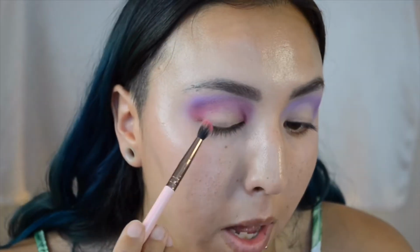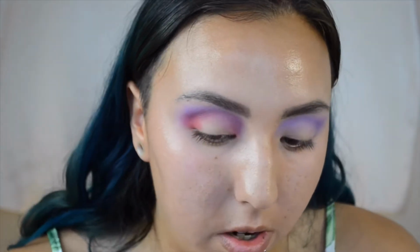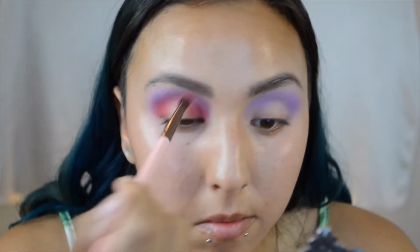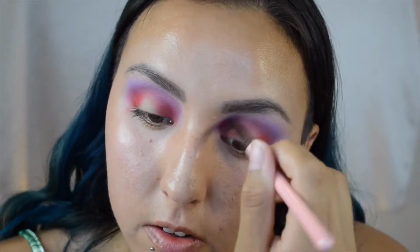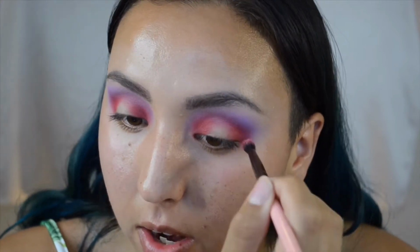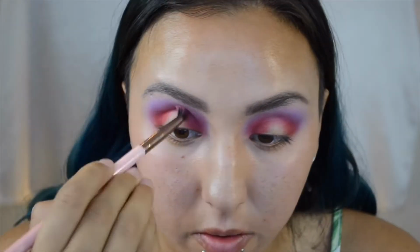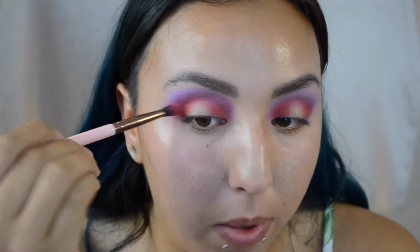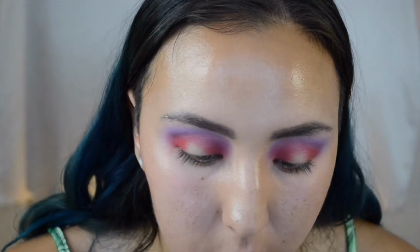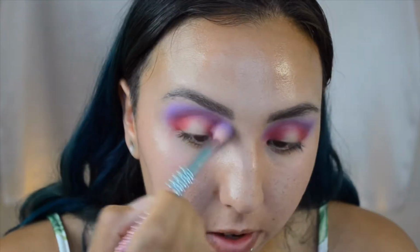Okay, and I'm just gonna pack licorice on the outer and inner corner. What I do like about these shadows is that even though there's some fallout in the pan, you don't get fallout on your face. It all stays stuck to your eye, which is very, very nice. I've dealt with some shadows that fall out in the pan and then just get all over your face when you go to apply them. So going back with gumdrop and just buffing out that edge.